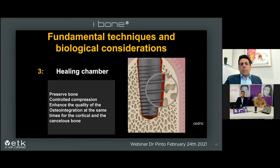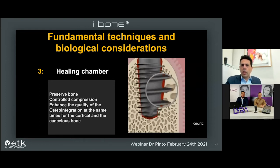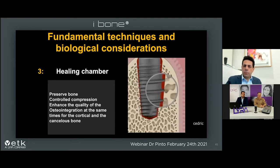Cédric, would you like to explain to us the third fundamental consideration that we call the healing chamber? Yes, of course. So the protocol is done in order to make a hole a little bit larger than the core of the implant. And so the stability of the implant is not done by the core of the implant in contact with the bone, but it's done by the thread, by the spires that are going in the bone. So that means that we have some space between the core of the implant and the bone.